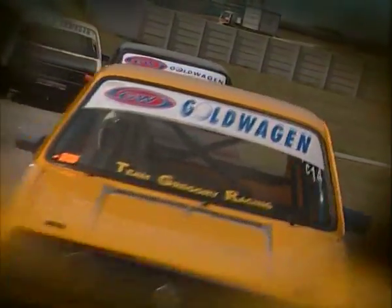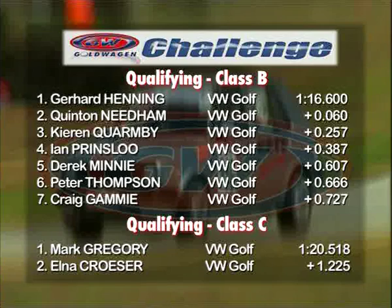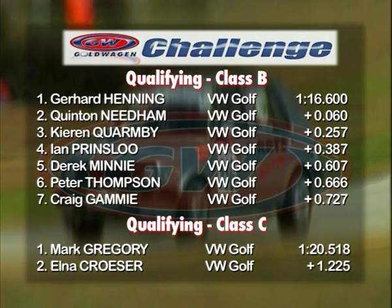Getting out onto the circuit, the B's and C's out on their own for the first time at this circuit, and you can see that already getting to grips with the circuit was Gerard Henning. He was 0.06 of a second ahead of Quinton Needham, and Kieran Kwambi in there with a chance as well. But look at that, the top 7 under a second. Gerard pole position, but not by much. Yeah, not by much. There's a rookie around here. He's giving us a hard time around here.